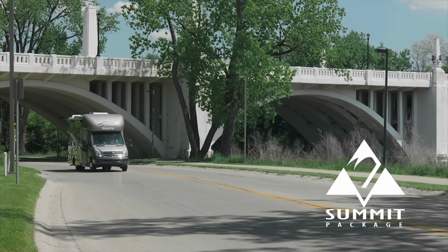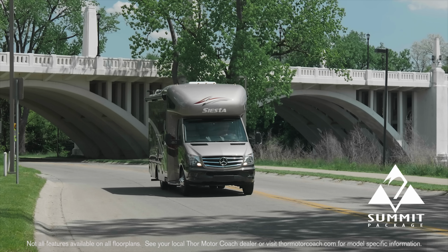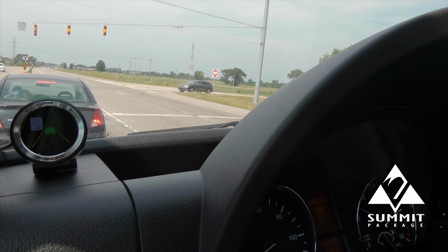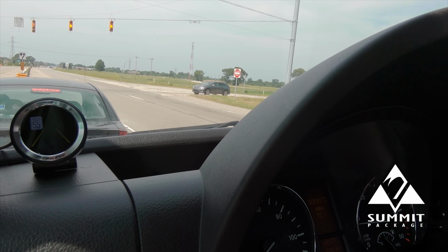If you want the ultimate Siesta experience, the available Summit Package equips your 24 MB with great features on the outside such as full body paint and great tech to keep you connected and safe such as the Mobileye Lane Assist to make sure your drive is incident-free.